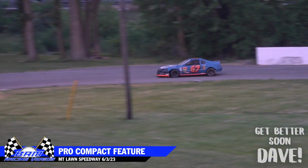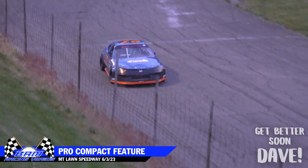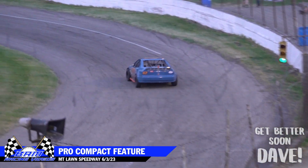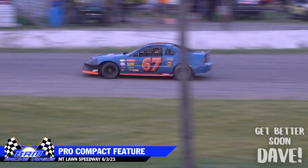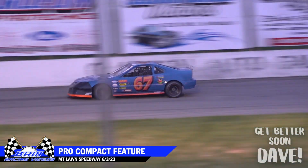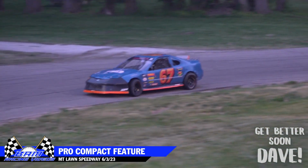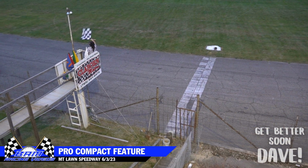It's been 2 features here in 2023 for the Pro Compacts, and they've both been won by Zach Morris, but I believe it is finally time for someone else to stand at the top. Josh Owens takes the white flag. He comes out of the sweeping 1 and 2. A massive gap here between Josh Owens and Zach Morris, and it's finally time for this blue 67 to find himself in victory lane. Josh Owens comes out of the short turn, and for the first time in 2023, Josh Owens wins a feature here at Mount Lawn.